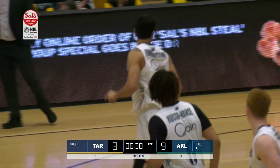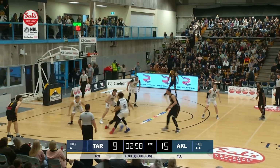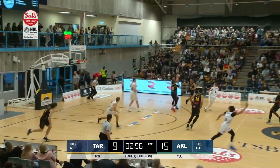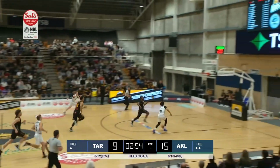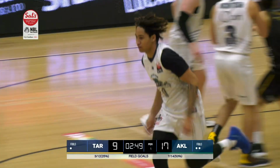Farrington off the bounce. Puts that one down and timeout. Coach here for the Tuatara. That so helps. That does help the commitment in terms of time for sure. Nice pass. It's on the break. Finish with the right. Dante Russo-Nance.